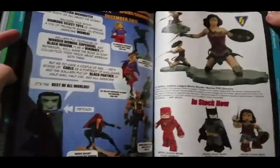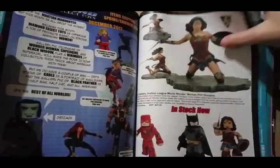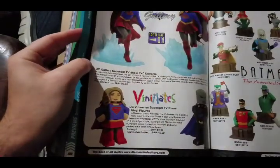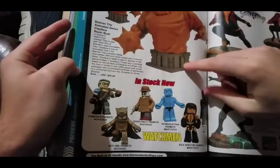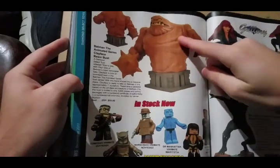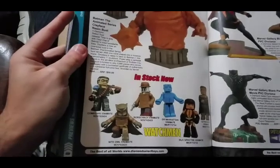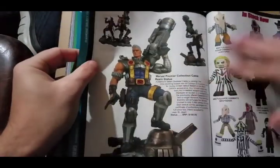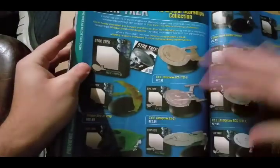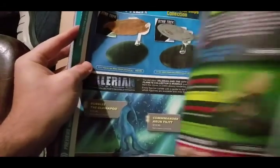This is a really cool Wonder Woman statue here. There's that Clayface. $60. I wonder if it actually has where it looks shiny like that, or looks like real clay. I love how they've been really gearing towards the fans of that show, because they know we're adults and we might have money now, so.